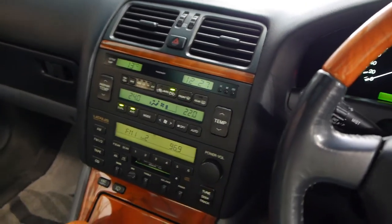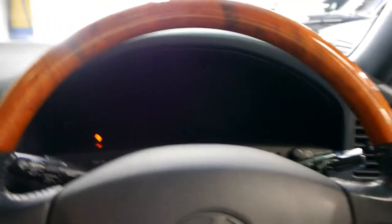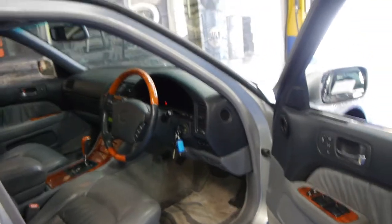All Lexuses have a very good sound system, but the LS series has a particularly good one. The 99 model came with a couple of updates, including a wood grain steering wheel and electric fold-in mirrors. This car's also got memory electric seats. It's got a quad cam V8.